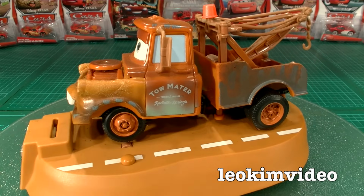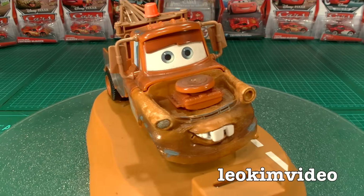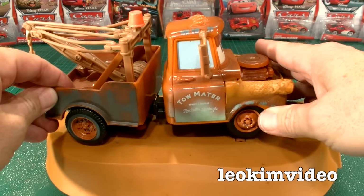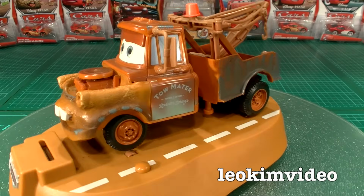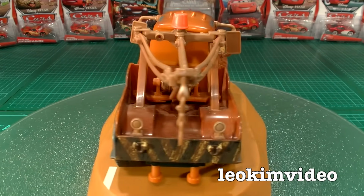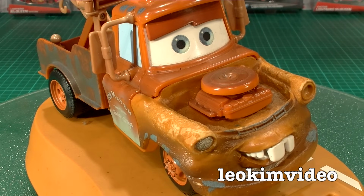Well, this first toy, but it's actually a money bank, is Mater, and it's quite remarkable. It's got articulation on it. Okay, so it's a bit like a puppet in a sense. It's got all sorts of fancy detailing. It's also got some batteries in there. But I'll tell you what, this is the sort of thing that anyone who is into Mater would go crazy for. It's just absolutely beautiful.